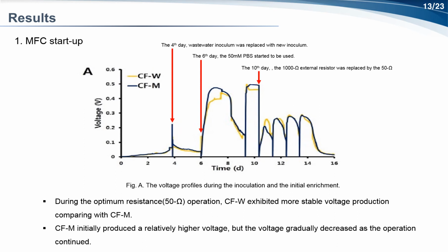One batch operation time at the optimum external resistance was about 24 hours. During the optimum resistance operation, CFW exhibited more stable voltage production compared with CFM. CFM initially produced a relatively higher voltage, but the voltage gradually decreased as the operation continued. Electrochemical tests below were conducted between the 19th week and the 24th week.